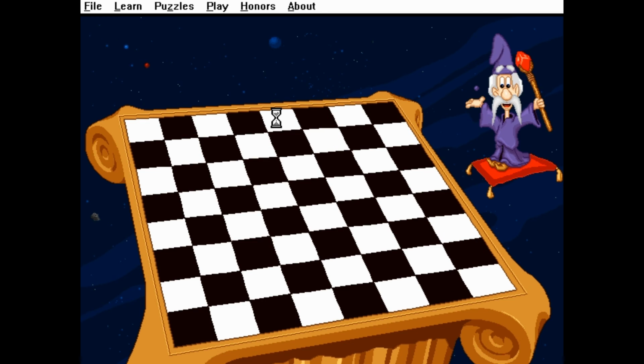Congratulations! You've completed all the puzzles in the game! Here is a certificate to mark your great achievement.